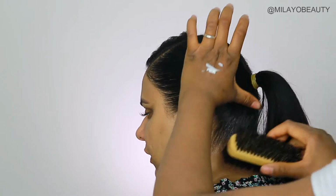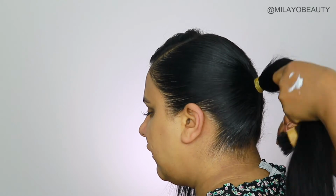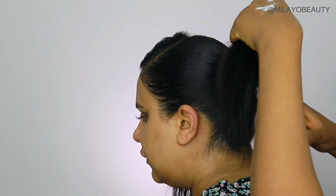So I just use the Got2b gel for her hair, because her hair is quite silky. I just want to make sure that it stays nice and firm.